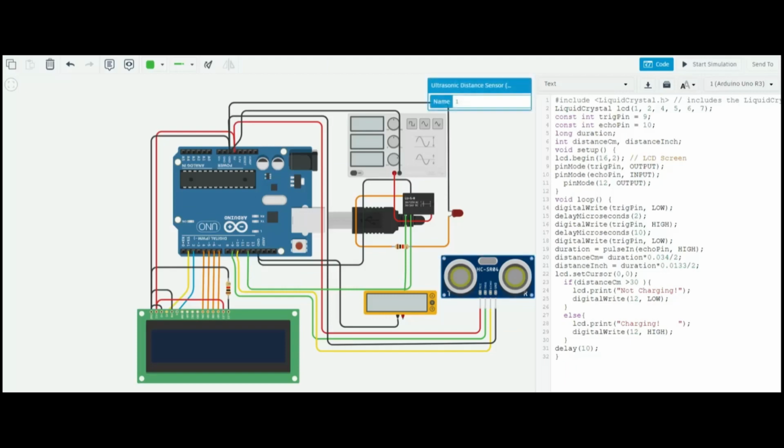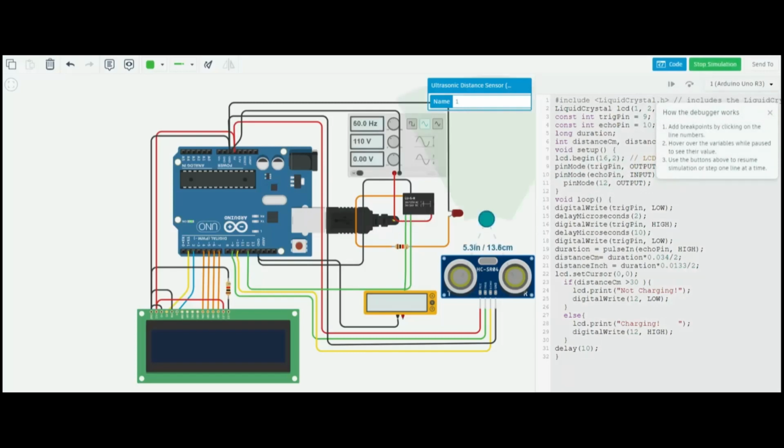Lastly, the wireless charging circuit features an Arduino microcontroller, function generator and oscilloscope to control line voltage, LCD display, and an ultrasonic distance sensor. Chargers are activated as drones descend within 12 inches of the landing pad surface.